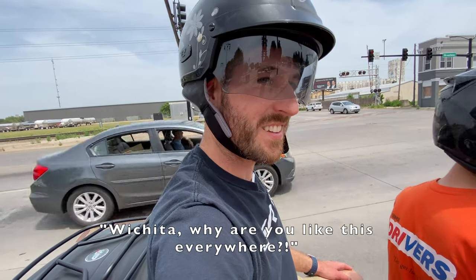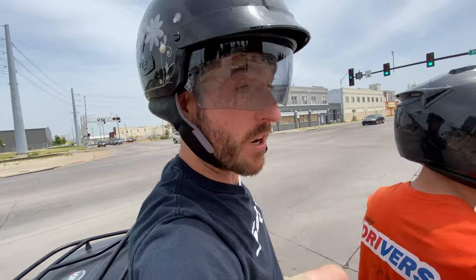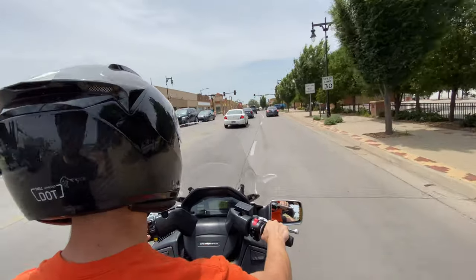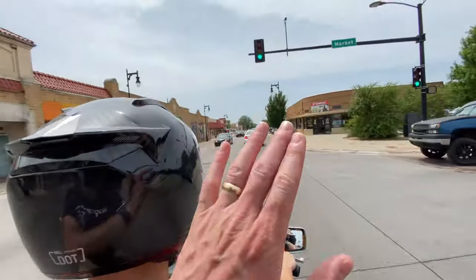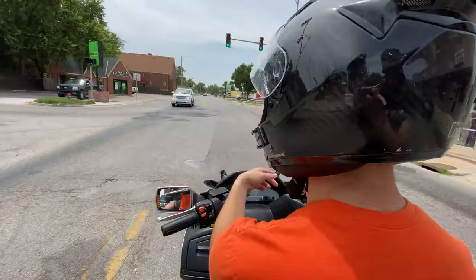Wichita, why are you like this everywhere? Split traffic, dude. I'm just gonna imagine two guys splitting traffic on a scooter. That'd be fantastic. One of them wearing a flower helmet. I mean, the helmet's the key. Yeah, at least it's got a visor. Don't mind us, just two guys vlogging. We're just two guys vlogging. Oh, this vlog went directions I never expected it to go. That's for sure.